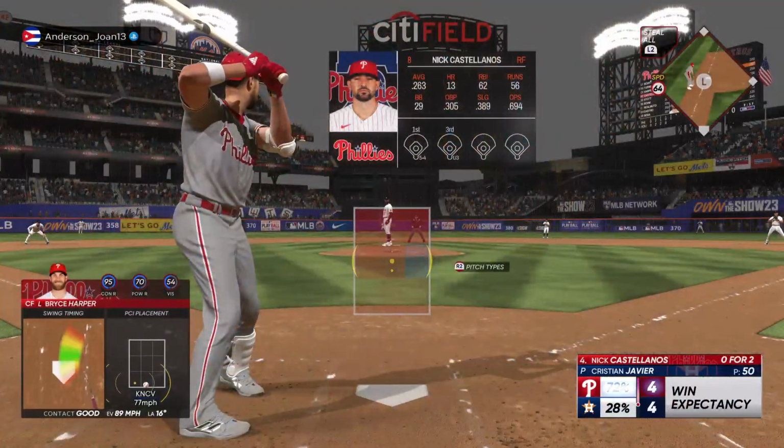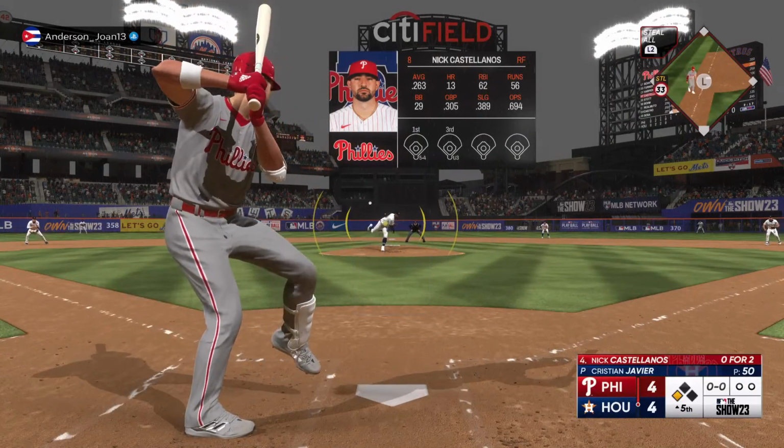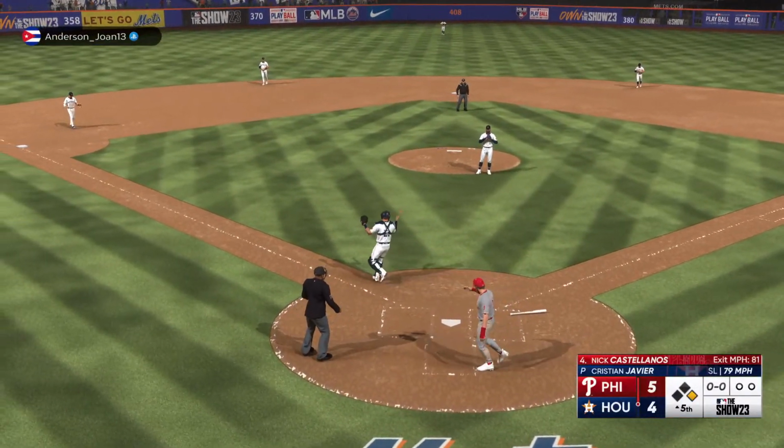Two consecutive base hits for these guys here. Nice line drive to the pull side, met it out front, but just stayed through it nice enough. Bounce to third. Oh, he gloves it. He fires to the plate. Safe. And they take the lead.